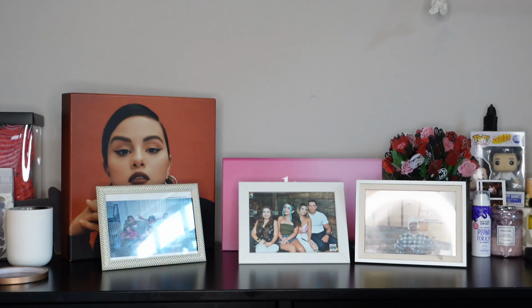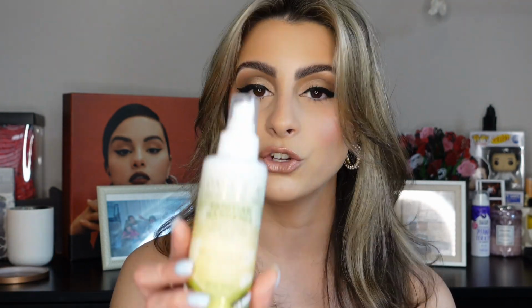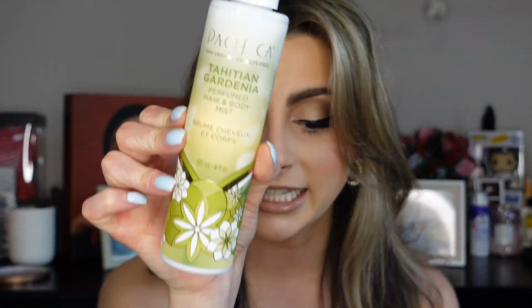I love it. I will mix it with this from Ellis Brooklyn because they're both, I think the notes are gardenia in here. I'm pretty sure this is in the scent Florist. So I will mix it with this because they both smell like gardenia but differently. So the combination of these two is amazing. If you're a gardenia girl, you definitely need to pick this up.